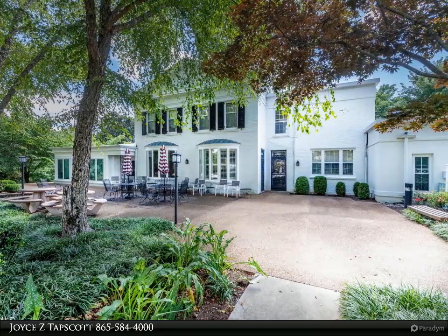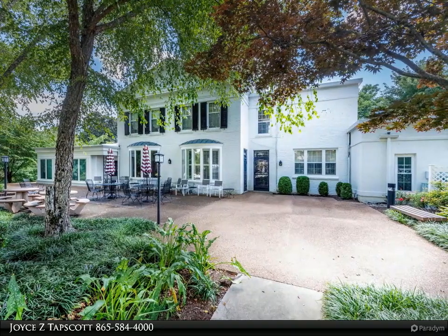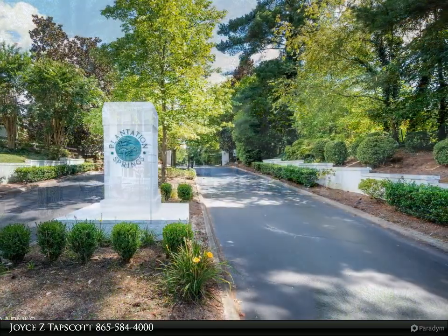2 bedrooms up with spacious loft and large bonus room above the 2-car garage with work sink. Lots of storage including pantry.